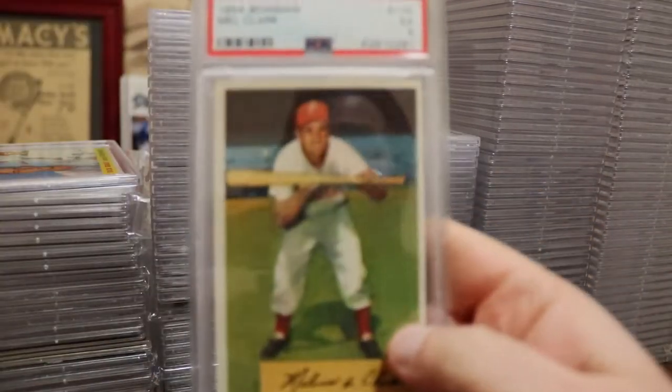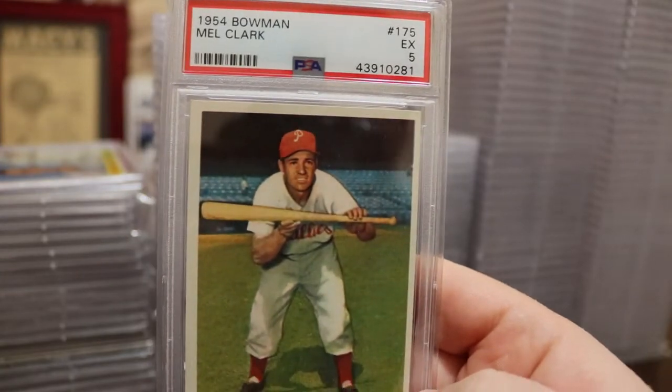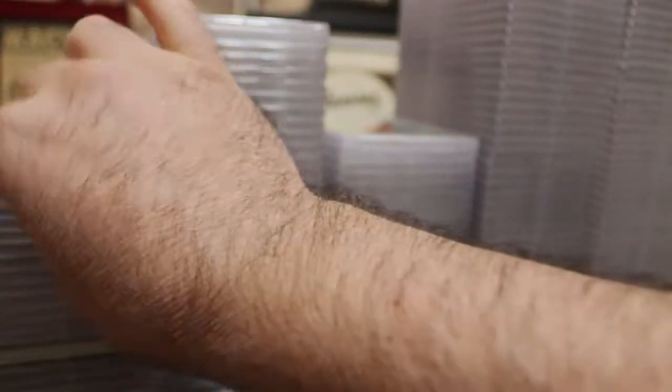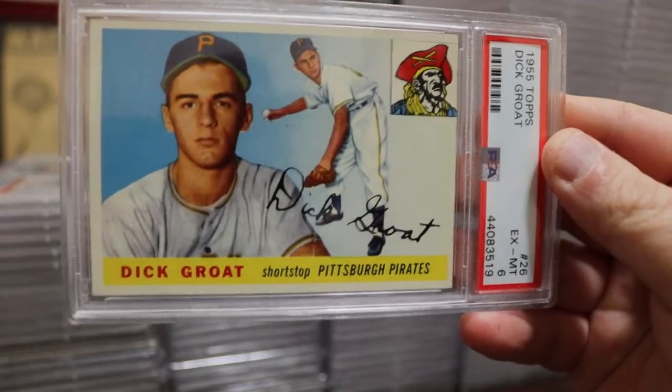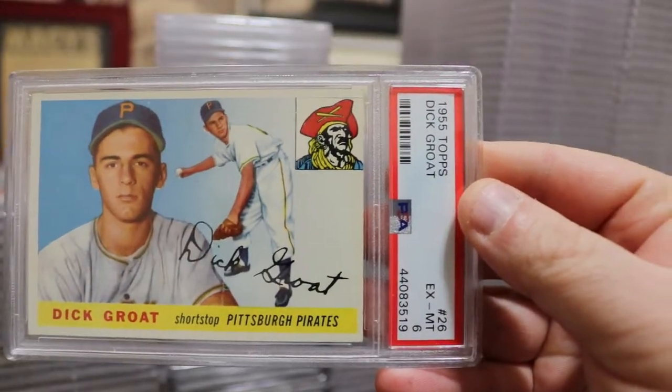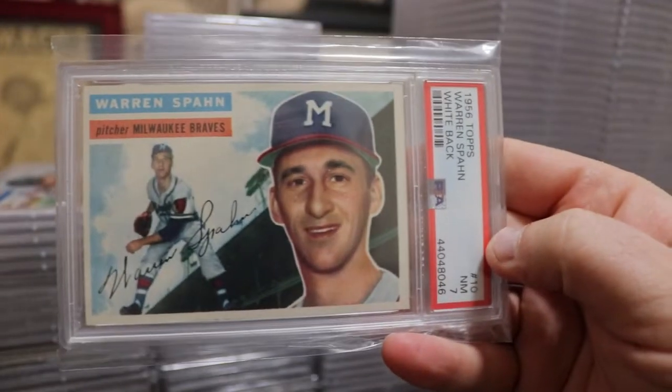So, first card, Mel Clarke, 1954 Bowman, one of the most beautiful sets ever made, PSA 5. 1955 Bowman, gotta love this one, Dick Groat, and that is PSA 5. Boom. Oh, I'm sorry, that was PSA 6. Then I got some more 1956 cards.